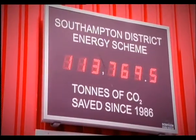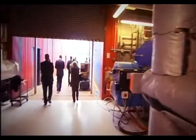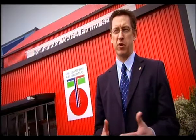I think the thing that we're most proud of is that when the government researched into large-scale energy schemes in the early 1980s, Southampton didn't really figure as a potential opportunity. So we've developed something where it shouldn't really exist.